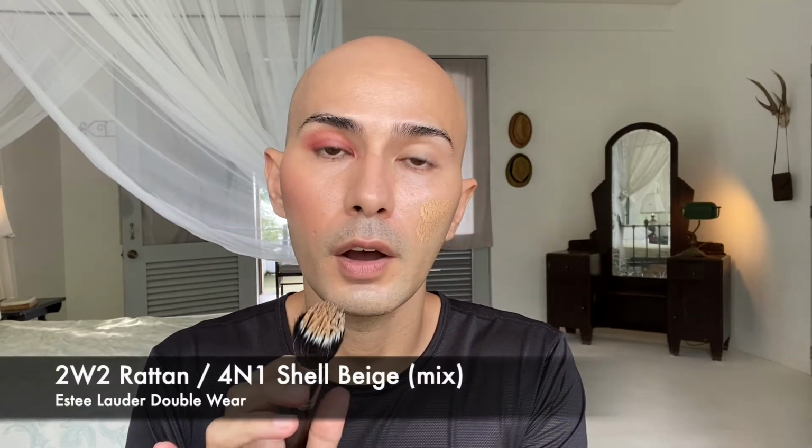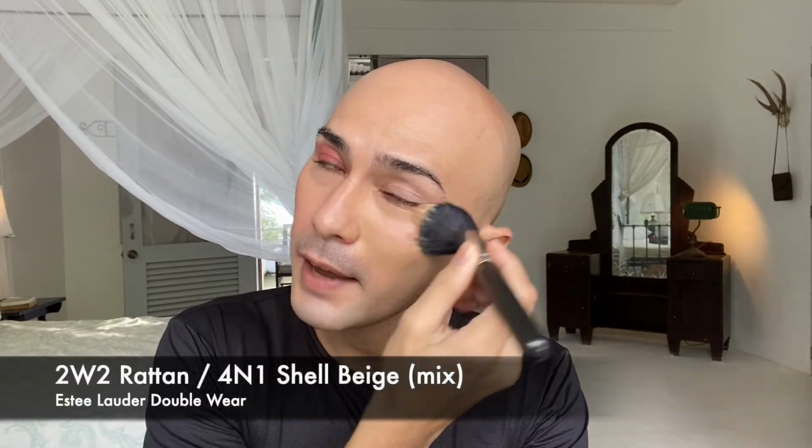Okay, so what I want to do now is see how this would layer on long wearing foundations, because I find that sometimes when I'm using long wearing foundations like this Estee Lauder Double Wear, when I'm using long wear blushes, it's very difficult for me to blend them together. Now, I don't know if it's just me, or I'm using the wrong technique, or it was just bad timing. Let's see how these two will work together.